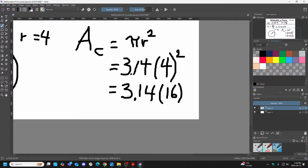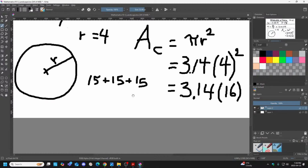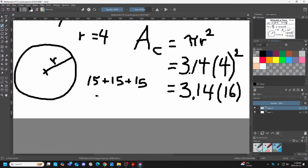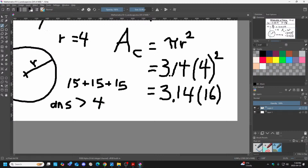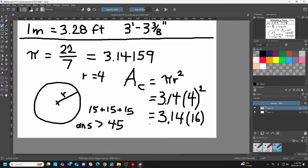It gives you a rough idea. Obviously it's going to be larger because we kind of rounded down to 15, right? 15 times 3, that's 15 plus 15 plus 15. Okay? Our answer is going to be greater than 45. You have to have a rough idea in your head what the answer is going to be. Now, you might mess up typing it on your calculator, right? So we're obviously 16, and there's some decimal information too, which increases the value.